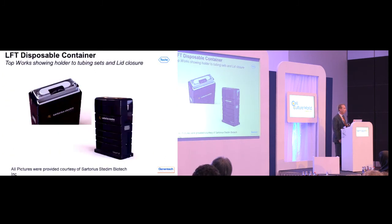This is what we're working on for implementing. It's a fully disposable solution. It's not an advertisement for Sartorius Didim. However, that is the system we are relying on. This casing is about as big as this podium right here. So it's a valid application for commercial implementation for bulk freeze.